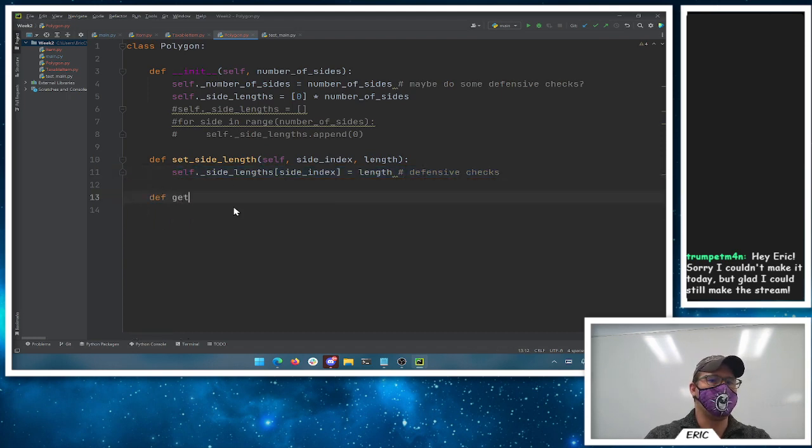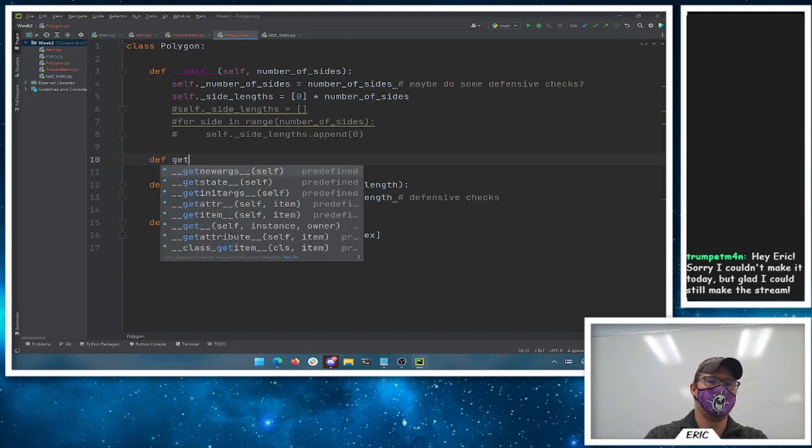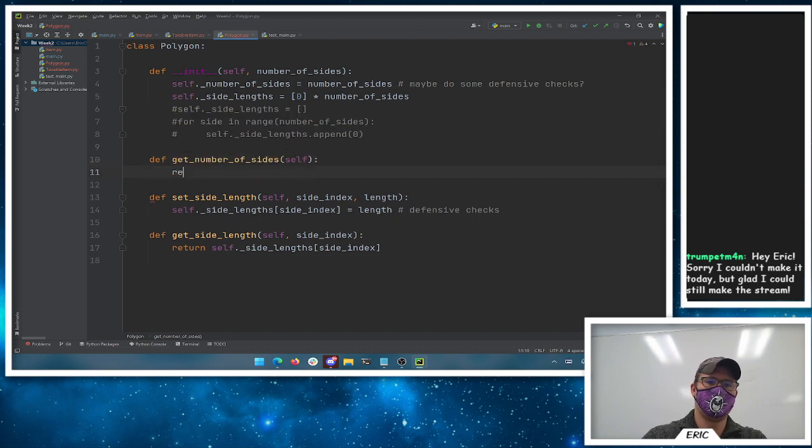Now we can get a side length, get side length out, given the side index, and just return this one here. They just give you the value. So how long is it? Great. And then we probably need a get number of sides. Get number of sides returns the self number of sides.